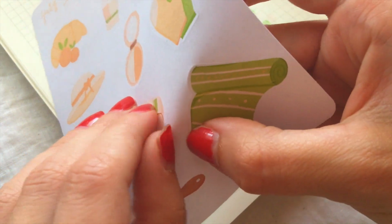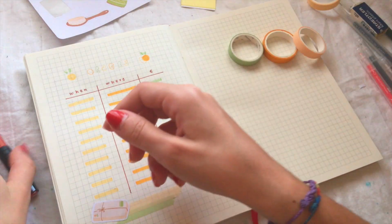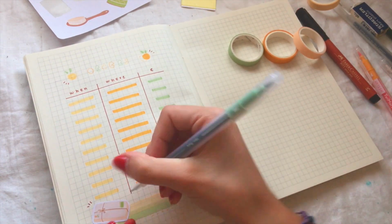This is it. I hope you have liked this theme. It's quite cute and simple. I really enjoyed setting up this month, doodling and using my products.